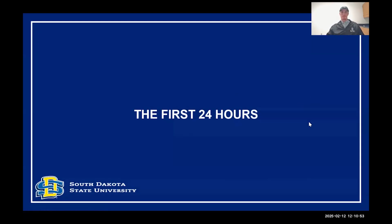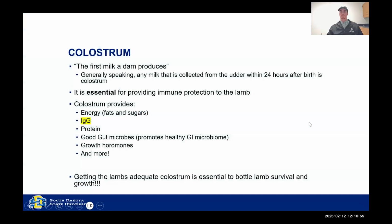So the first 24 hours are a pretty crucial time period when it comes to raising our bottle lambs, because that's when we want to get them colostrum. When I say colostrum, I'm sure many of you know what this means, but I'm referring to the first milk that the ewe produces. Any milk that is collected from the udder within 24 hours of birth can be considered colostrum. It's really, really important for providing immune protection to the lamb.